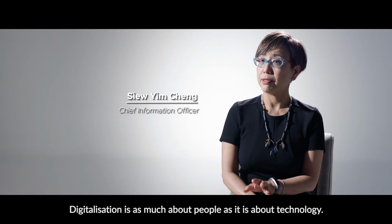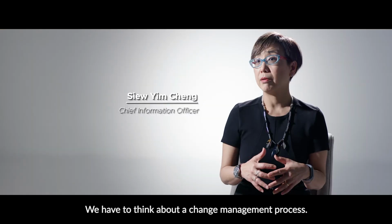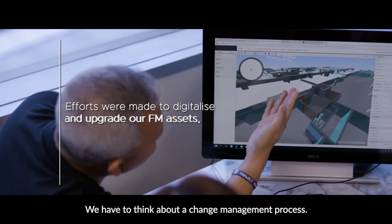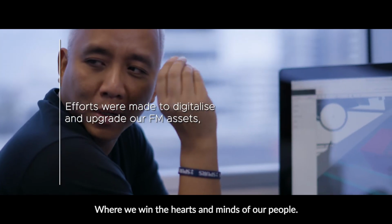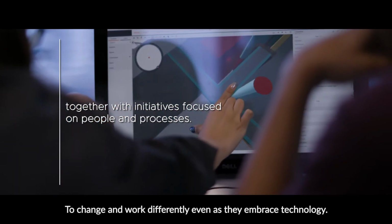Digitalization is as much about people as it is about technology. We have to think about a change management process where we win the hearts and minds of our people to change and work differently, even as they embrace technology.